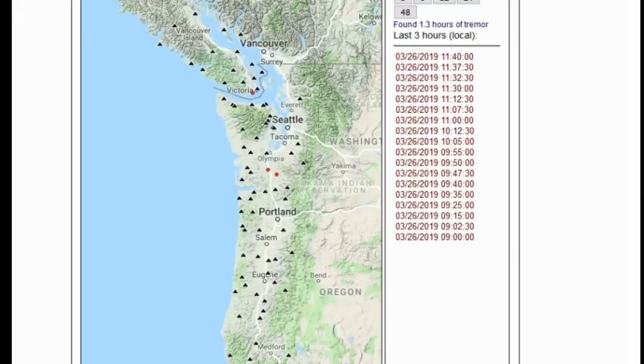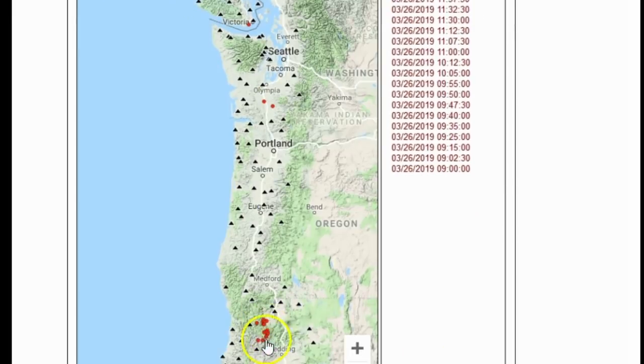Usually the false detections are standalone, and there's like one or two. For example, this could be real, or this could be a false detection. But usually the false detections are not clumped into a bunch like we see down here. This is usually real.